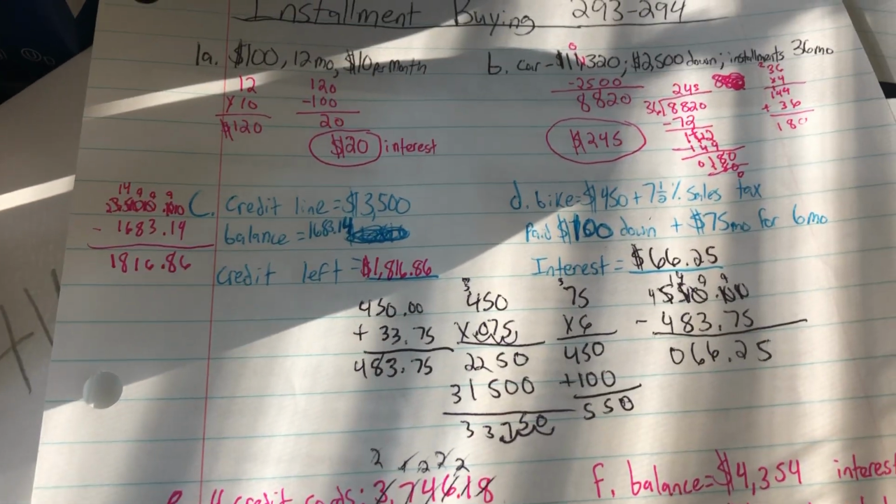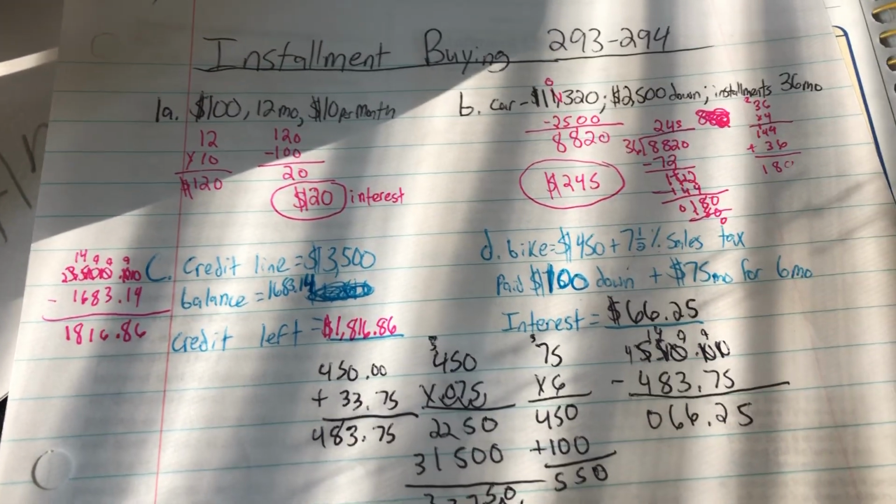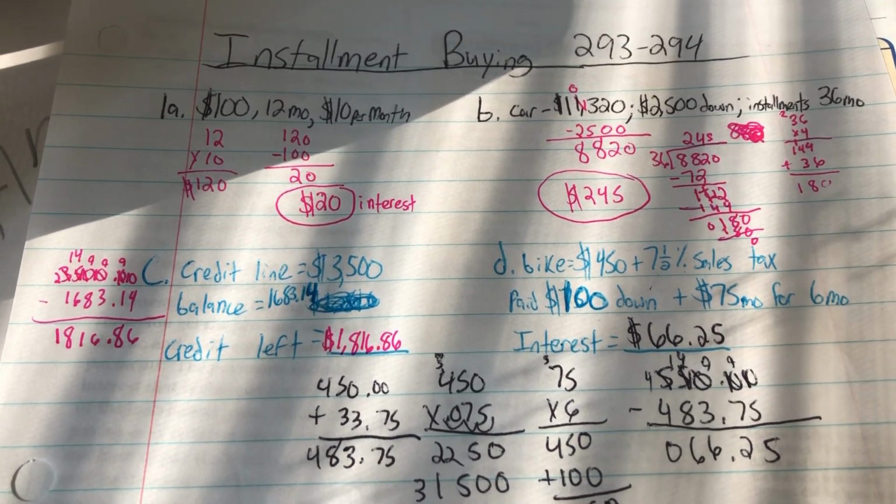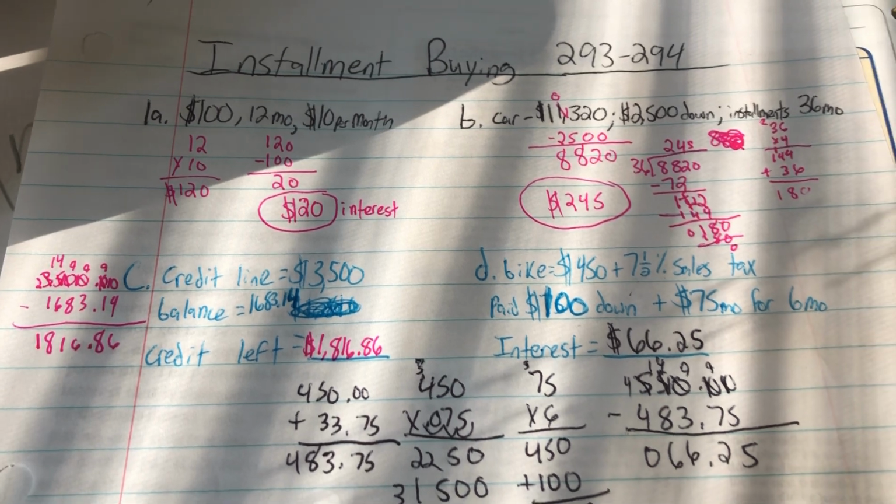Okay, I hope this is making sense, 6th grade. Basically, you just have to make sure you're paying attention to what it's asking. It's going to be asking different types of questions. It's not wanting the same thing every time.